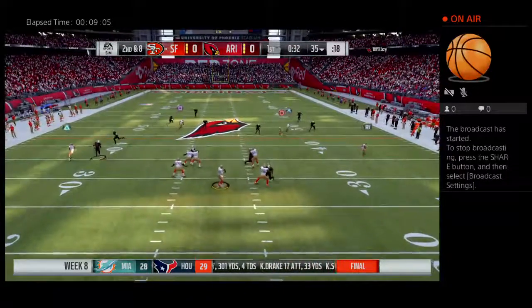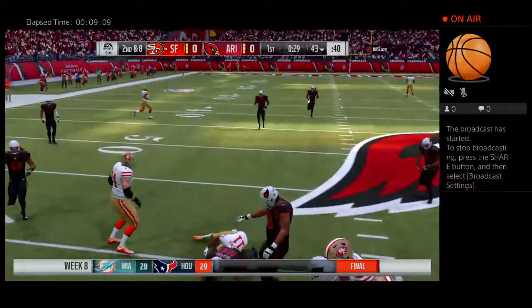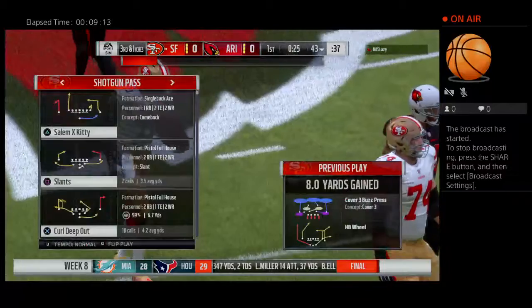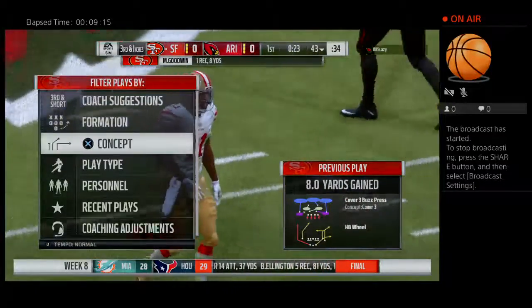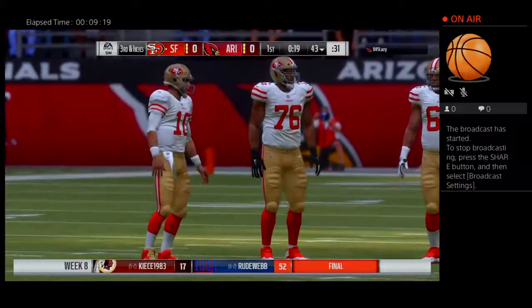Now Garoppolo throwing on 2nd. And he finds his target. It's Marquise Goodwin. And he'll get up to the 43-yard line. 8 yards on the completion, but now they face 3rd down. Fired that one in there, able to make connection on a nice in route.